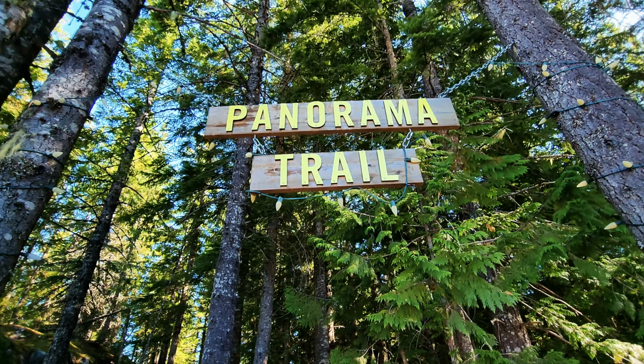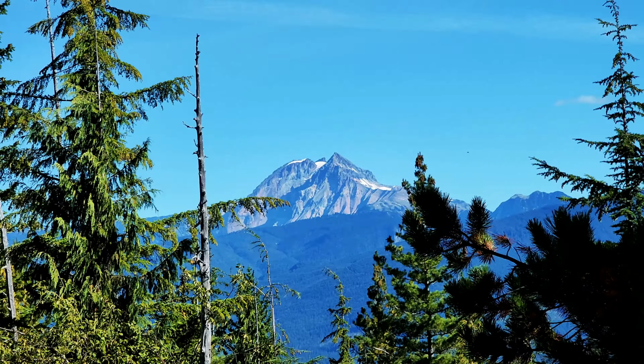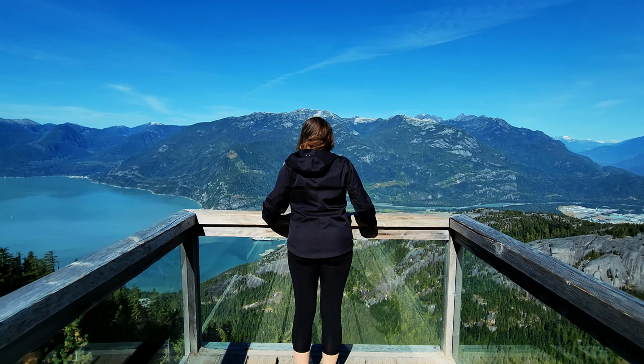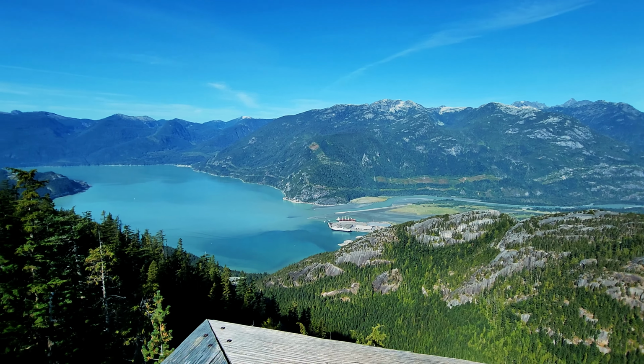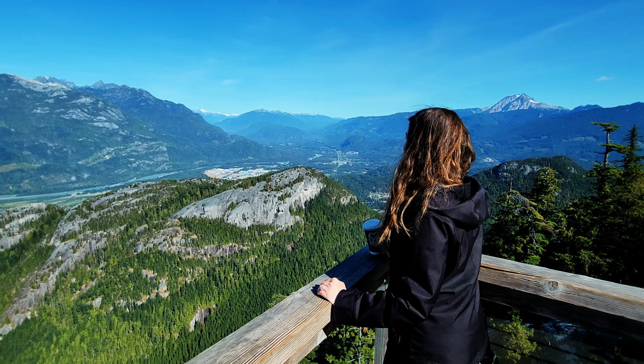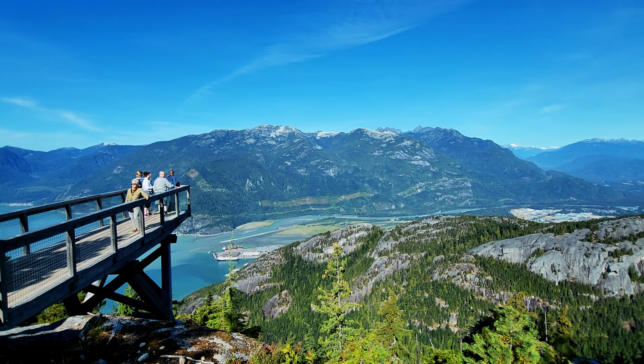Next up, we decided to hike the short 0.5 Panorama Trail, and this is definitely a must-do as it brings you to the Chief Overlook viewing platform, and these views are out of this world. All right, you guys, this is so absolutely beautiful up here. You have to do the Sea to Sky Gondola, suspension bridge, do the Panorama Trail. It's just so beautiful up here. Like, the views just don't end. I don't know how to explain it. You gotta do it if you're in Vancouver.